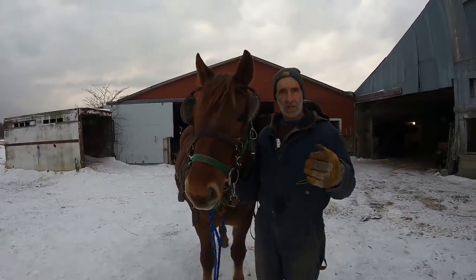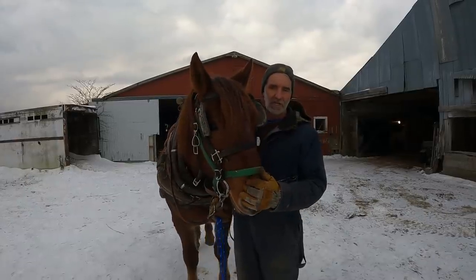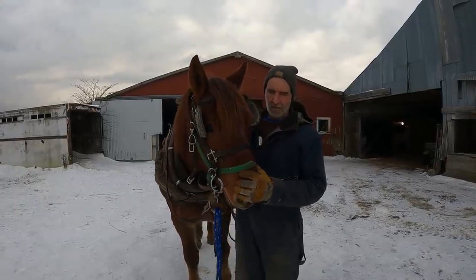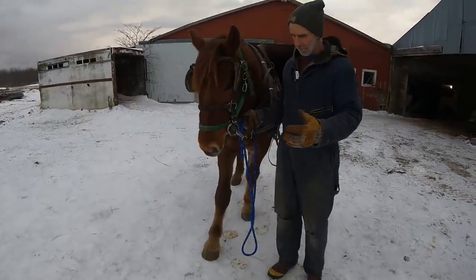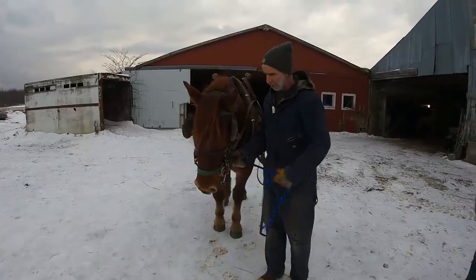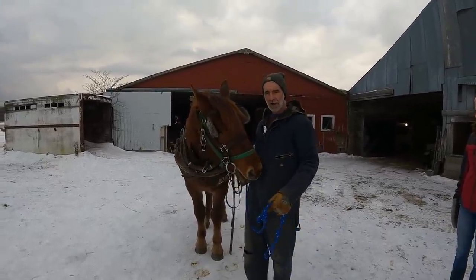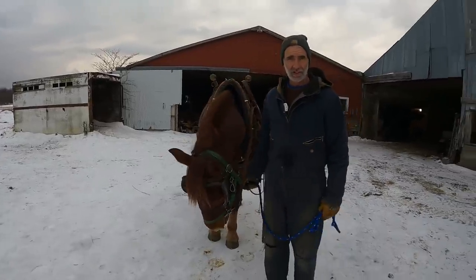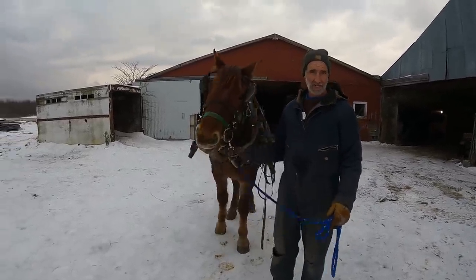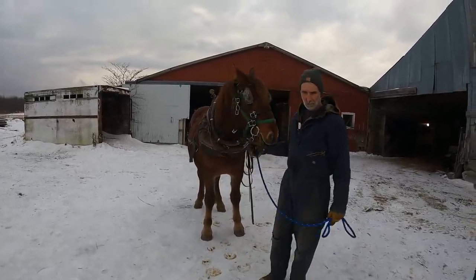So the way I try to do it is kind of gently, and Trudy and I have done this quite a bit over the years, and so I will tell her what to do as we're going along, but she will eventually back up and put no pressure on the lead rope, and I eventually am actually driving him. So what we'll do to start with is she'll just start leading him. I'll get the lines ready without any pressure on his bit, and we'll go from there. I'll try to explain as we go along.